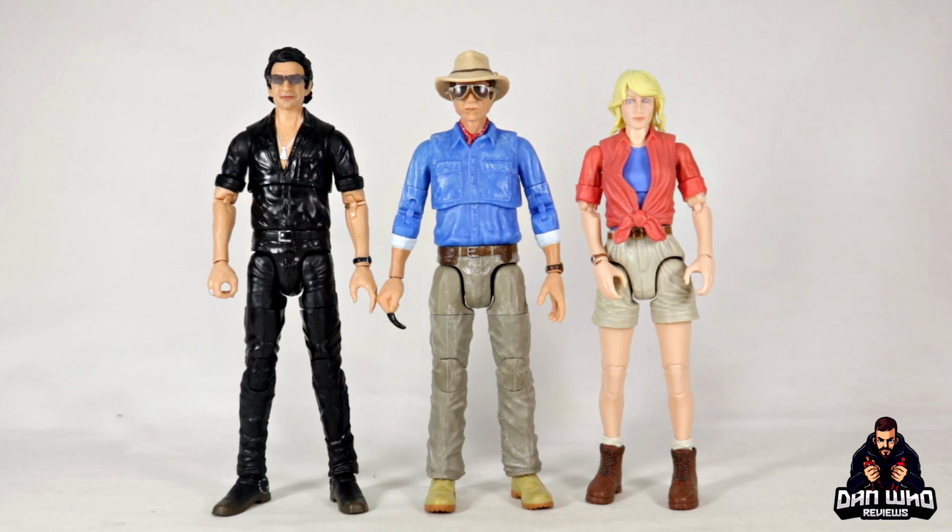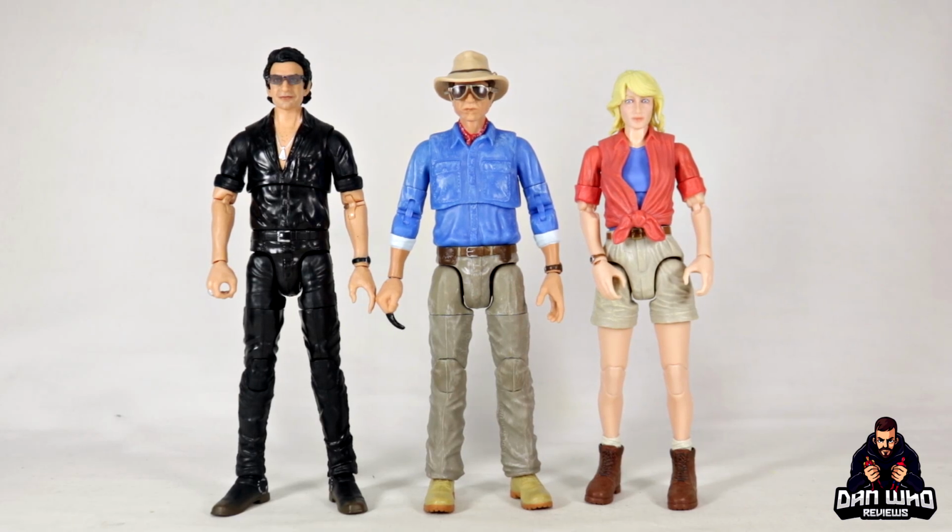And I'm sure you'll agree with me when I say here we have the main trinity of that first Jurassic Park movie with Ian Malcolm, Dr. Alan Grant and Ellie Sattler. And I've been waiting so long to have these characters together for the display. And yeah, they do not disappoint. Definitely moving some things around in the collection now so I can get these on the shelf front and center.